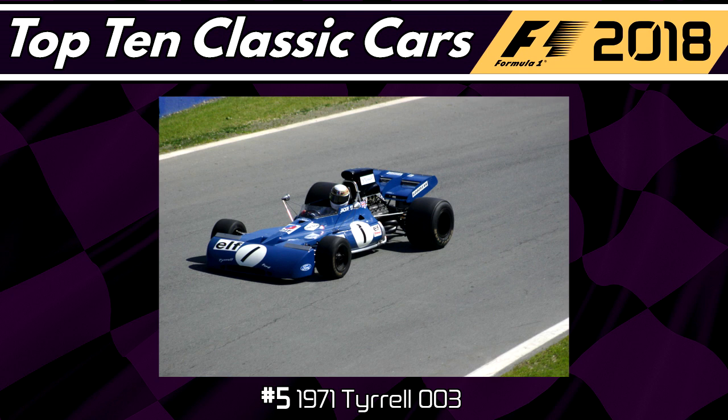The 003 chassis was Tyrrell's most successful design, and the chassis itself, of which reportedly only one was produced, is allegedly the most successful single car in F1 history.